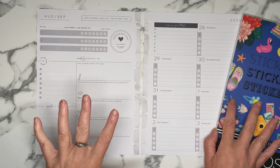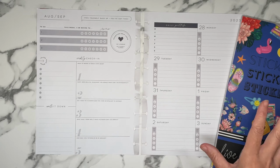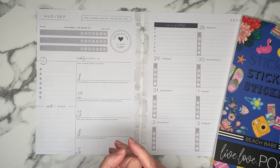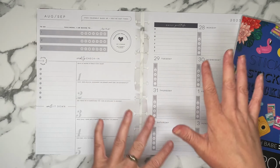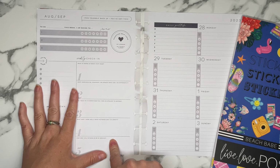I am going to actually show you or take you on the journey as I write in this planner each day. I might do it each day. I may do it just multiple times throughout the week. And I'll definitely do it at the end of the week.